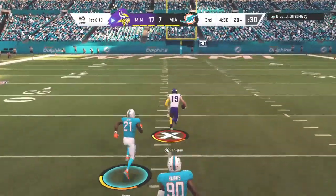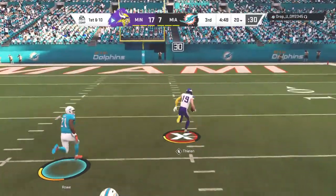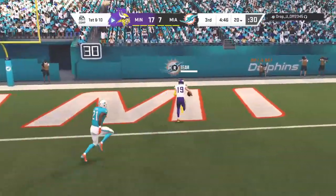What are you talking about? That's that wildcat, He's nigga. at the 30. Nigga had no clue what was coming.